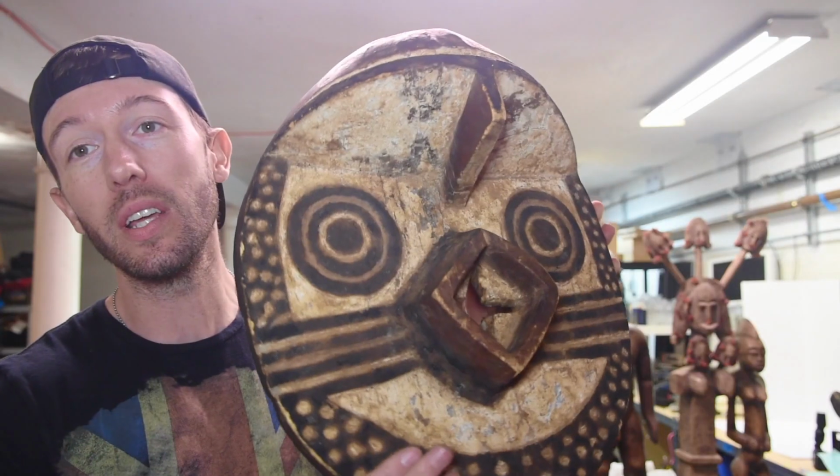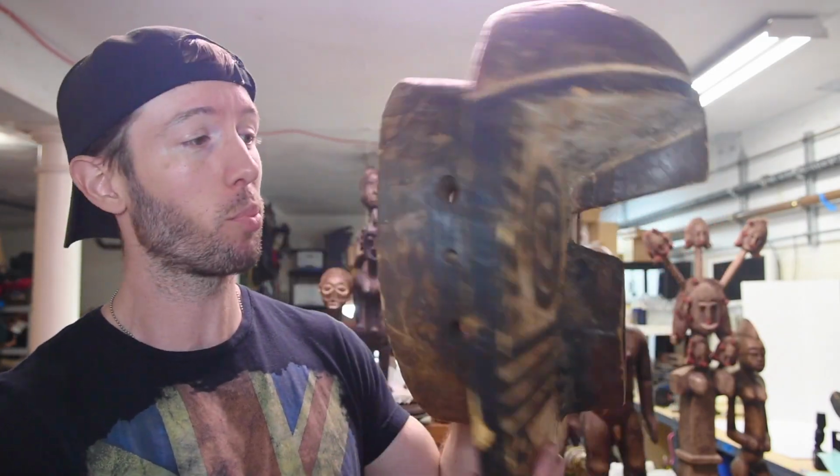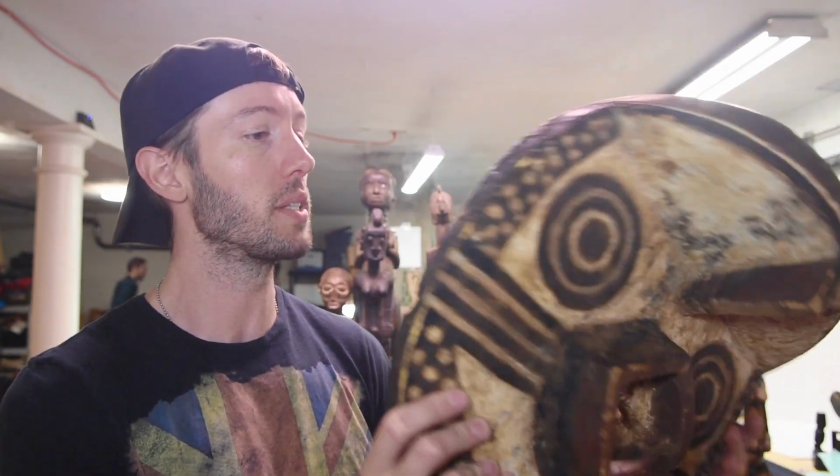This is a Bobo mask from Africa, and this is actually a really cool one because it's a good size. It's got a lot of detailing to it that's pretty awesome. Definitely shows use. It's definitely an older piece.